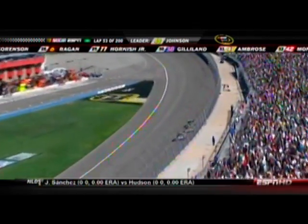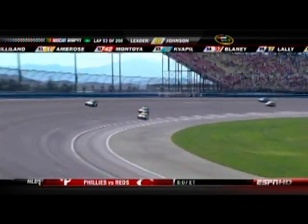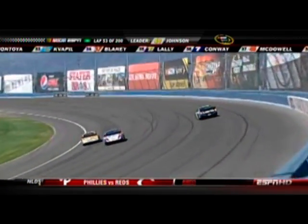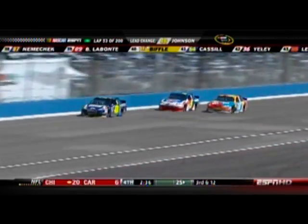There's your top 3. They've opened up about a second over 4th place Jeff Gordon. Here's Kyle trying to see if he can put a slide job on Jimmy Johnson out of turn 2 if he can get enough room. And Mark looks like he'd like to break it up. Well, can't do it. Kyle could have made the pass if Mark Martin would have followed him, but that's not his teammate.